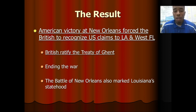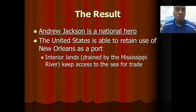We won't continue fighting, and the U.S. is recognized as an individual country. And those areas of contention are no longer up for grabs by anyone other than the U.S. But this also identified Louisiana as a part of the U.S. after this point. Up until this point, we were considered, I guess, just a territory.